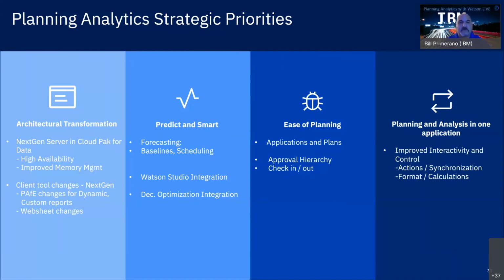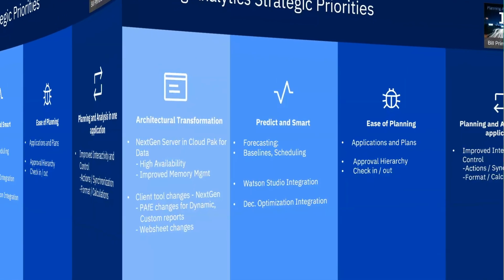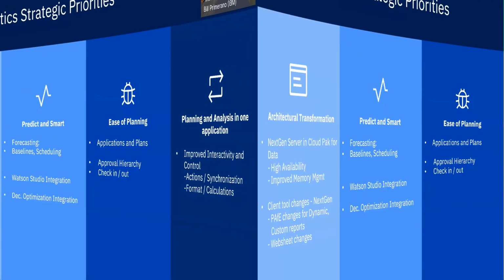So really, those are some of the different investments that we're making around the architectural transformation, that predictive and smart, making planning easier. So with that, I want to turn the microphone over to Kevin so he can show you some of the really cool things that I discussed in the what's new in planning analytics. He's going to be able to show you that live and in action. So Kevin, take it away.